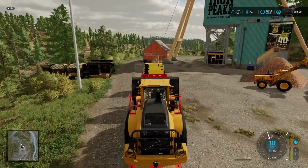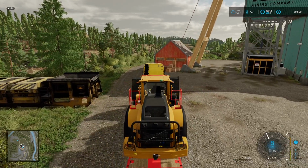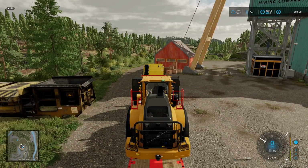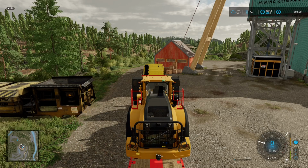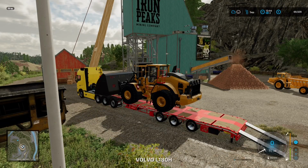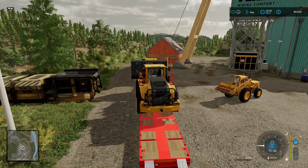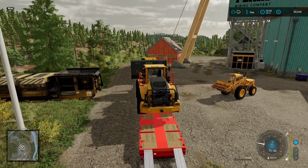Right, here we are at its place of work. Let's get it off, and we'll just put it next to the old equipment just to give you some idea of the scale. The difference in size is fantastic. Just looks so good. Right, yeah, let's get off. Let's get going.